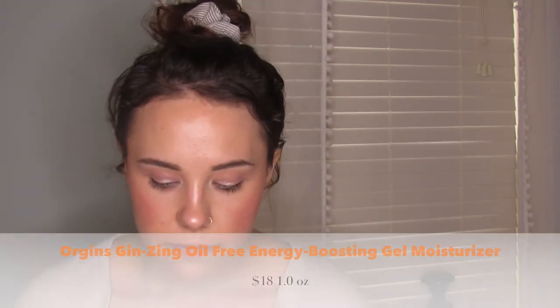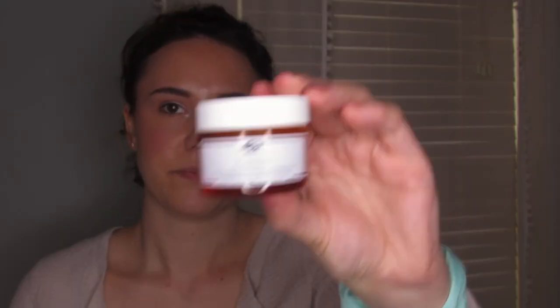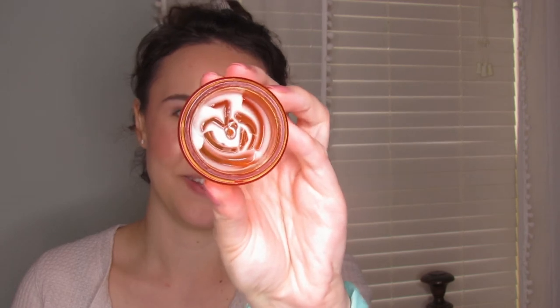And then for moisturizers, I have one for night and then one for daytime. The one for daytime is my Origins, the Gin-Zing one. This is actually my second one here. So this one's actually almost gone too. This is my second purchase, and I probably will repurchase this one when Ulta does open up again, hopefully soon. I really enjoy this one a lot.